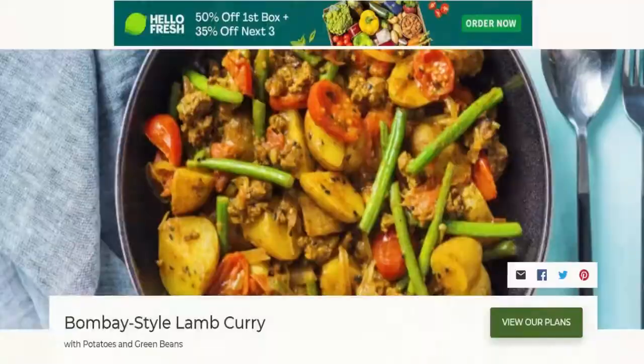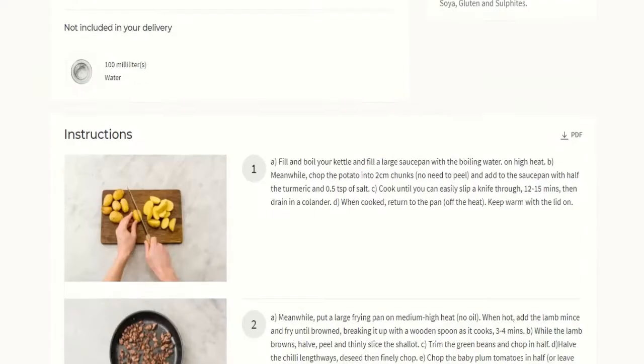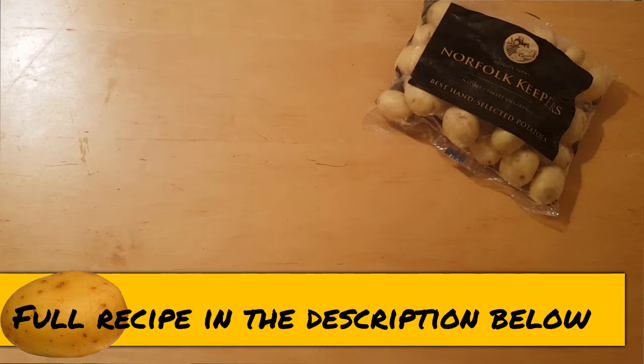So I thought I'd give a try to their Bombay style lamb curry. It's a lamb mince dish packed with other vegetables and served with lightly spiced potatoes. The potatoes swung it for me, I'll be honest with you. So what are you going to need for this recipe? A pack of salad potatoes. You want something like a baby potato or a new potato here. I've got some nice Norfolk potatoes.